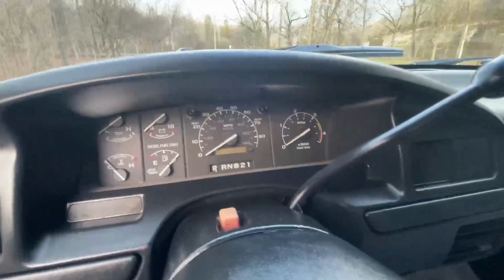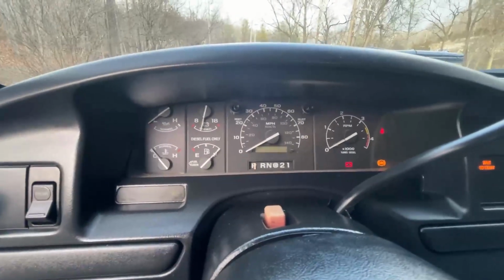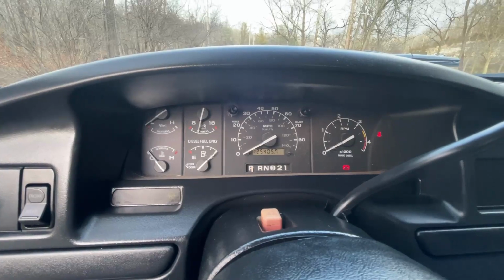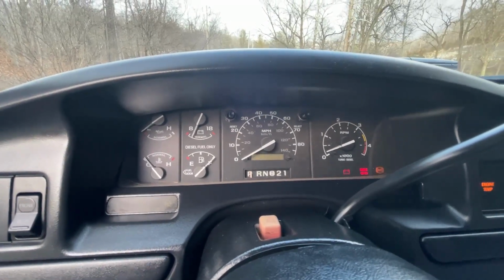Let's go ahead and fire this 7.3 up so we can hear it start. I'll give you a look at the mileage there in the center. 125,405 miles.